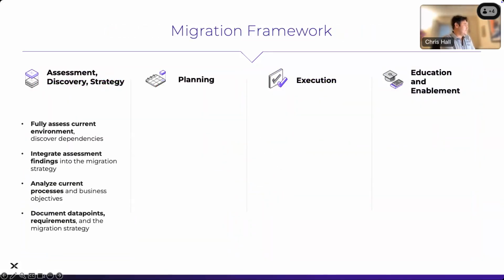Finally, quick reminder, migration framework. Going back to the very beginning, we need to fully assess our current environment, discover the dependencies, understand how all our applications fit together, and integrate those findings into our strategy. Analyze the current processes and business objectives, document the data points, requirements, and the migration strategy. And I would argue, do some bench testing of your current application performance at this point as well. Just understand how things are running today. There's nothing better than having the pure raw data to say this test took this long on vSphere, and it now takes this long on Nutanix. Hopefully it's quicker on Nutanix.